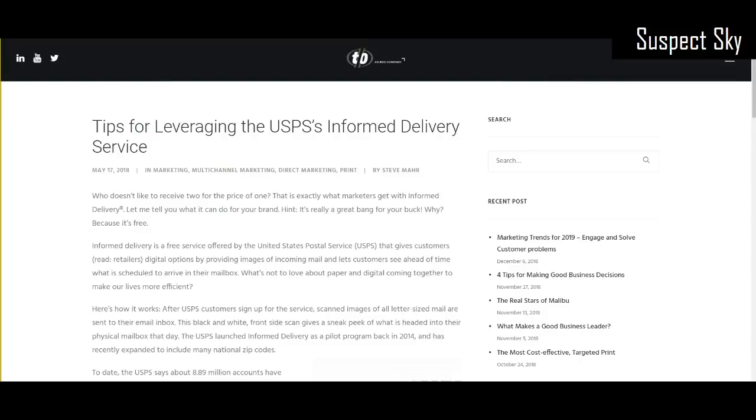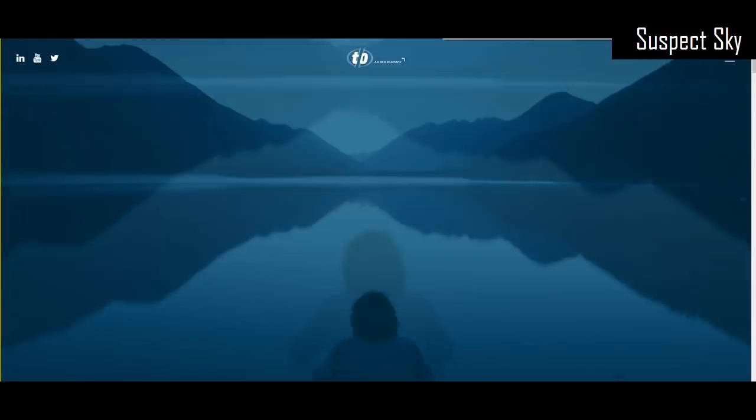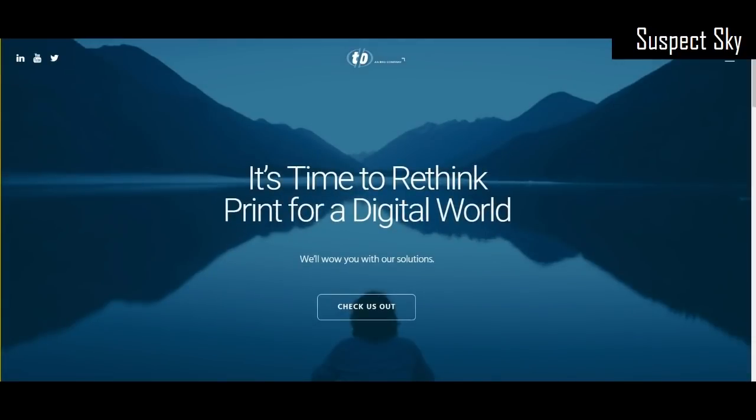Well, it's a large company, $6 billion in revenues. It's a big holding company. It has all kinds of connections with investments, with Wall Street, with marketing, with communications. It's just interesting that they're singing the praises of this. And one of the things that I saw, it listed, to date, the U.S. Postal Service says about 8.89 million accounts have been created.